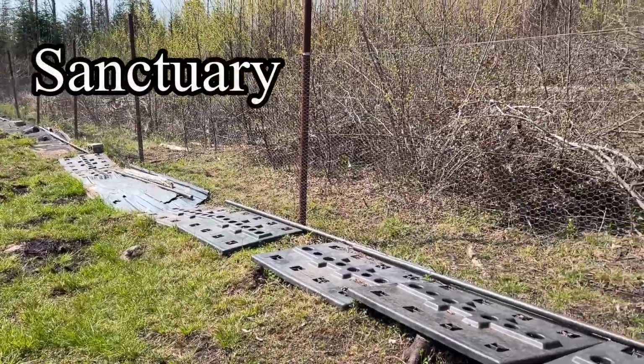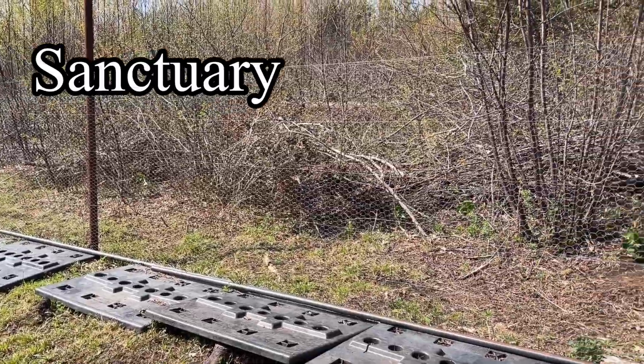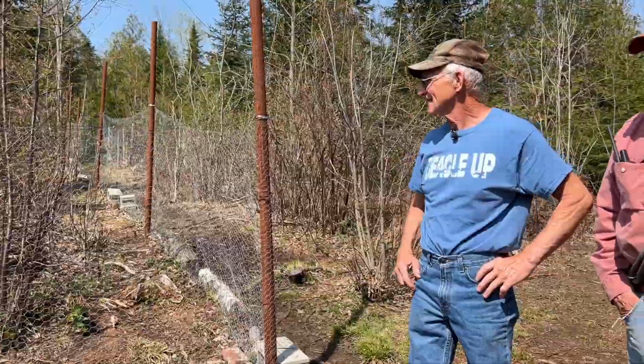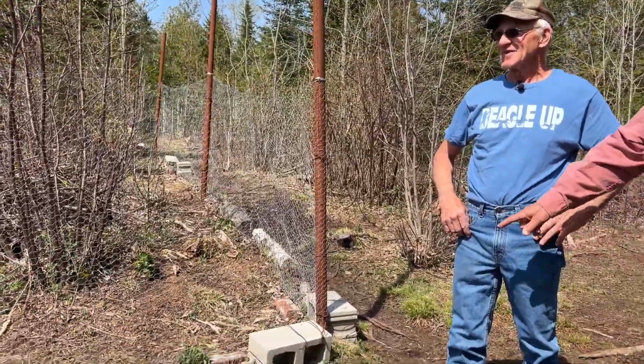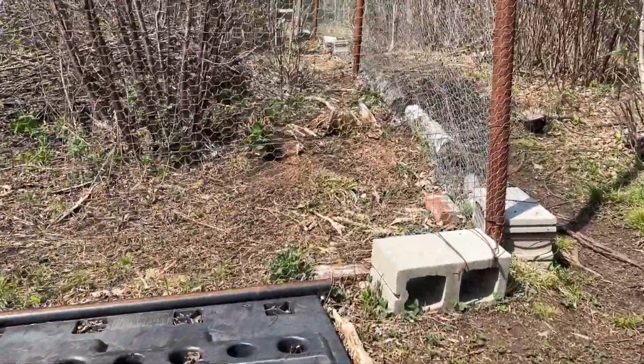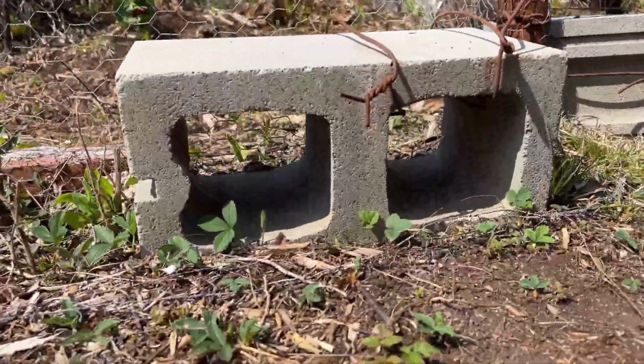Sanctuary, Sam. Remember we talked about it last time, I think? They get pushed hard after an hour or two. They'll go in these cement blocks and go in there. Those cement blocks have openings in them that the fence is cut, so the rabbits can go right into the sanctuary and get out of the way of any pressure.